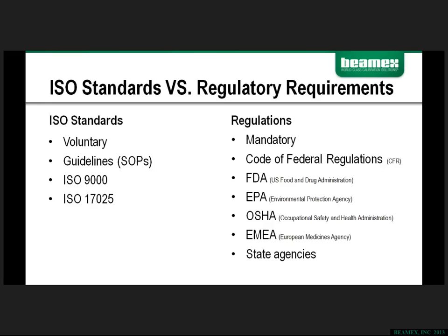And regulations can come from CFR, the Code of Federal Regulations, the FDA, EPA, OSHA, EMEA, and then other state agencies. So I've got a number of examples here, but just to say that it's not just about pharma with this discussion. One thing that I will add, regulatory requirements normally bring about audits. And an ISO audit does require that you hire an outside firm. Oftentimes you can have an inside audit where they check your processes and procedures, your documentation. But to actually get the certification, you have to have a third-party audit.